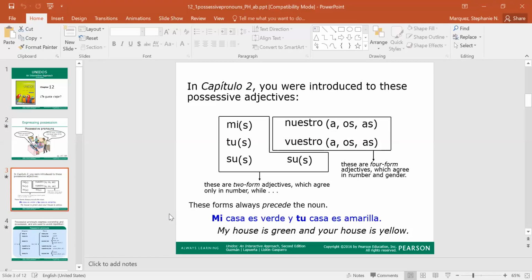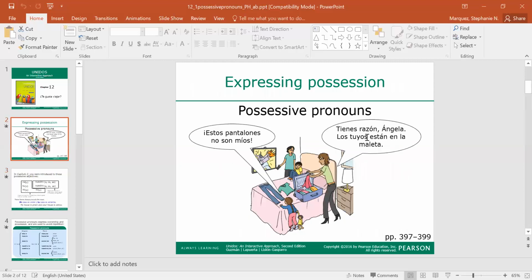So the example of how we used possessive adjectives way back in the day, which is not what we're talking about now, because now it's possessive pronouns, is mi casa es verde y tu casa es amarilla, literally meaning my house, mi casa, and your house being tu casa. Remember that that is possessive adjective, just to give you a quick refresher, but it is not possessive pronouns. We saw possessive pronouns in this slide that we just looked at with the los tuyos.